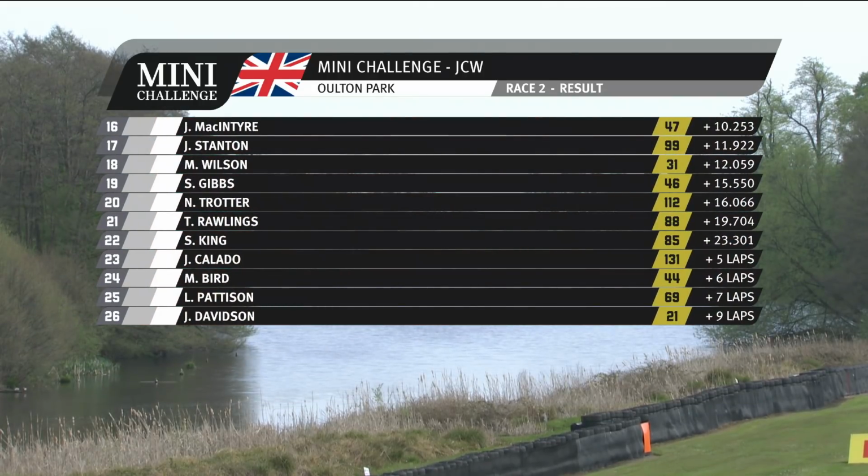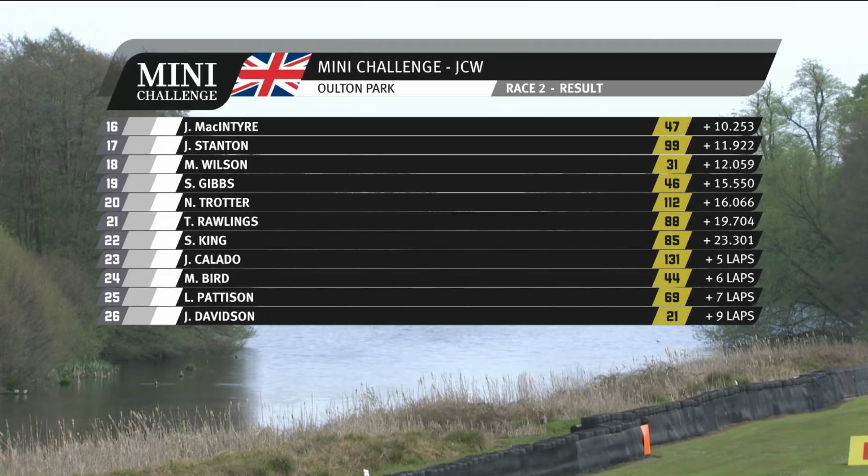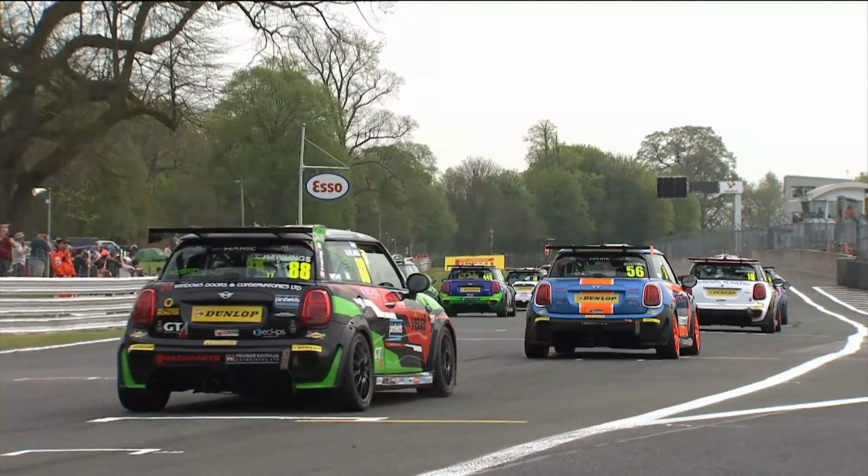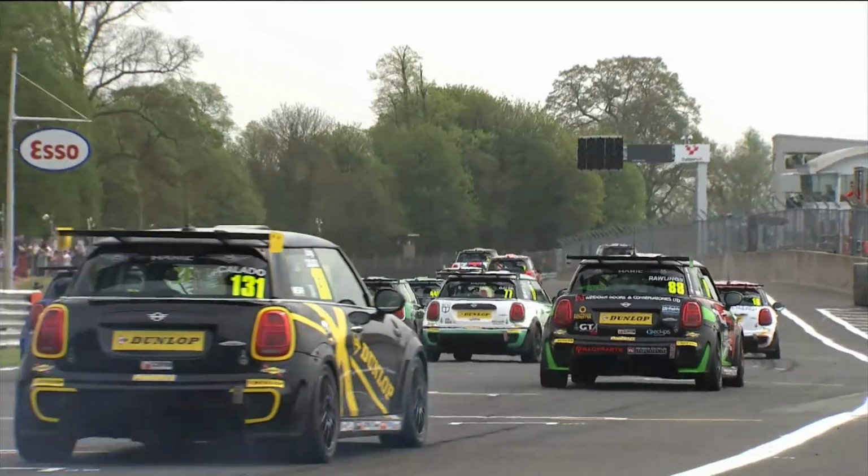The retirements list is, again, 4 cars. George Collado brought out the safety car when he spun at Cascade. Max Bird pulled off moments afterwards down at Knickerbrook, whilst Lee Patterson had issues from the start, and so too did Jack Davidson, who likewise only completed a single lap. So, a fantastic second race of the day for the JCW cars in the Mini Challenge.